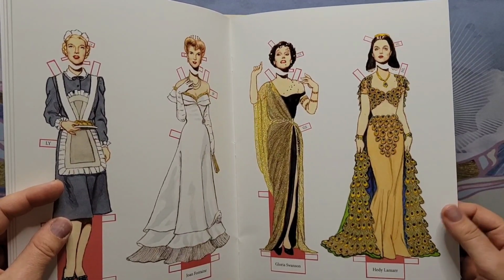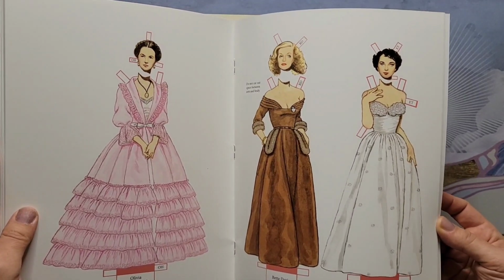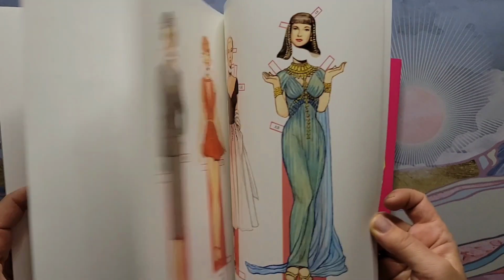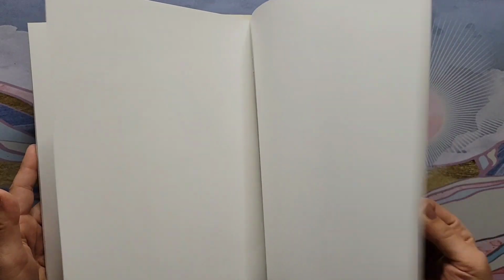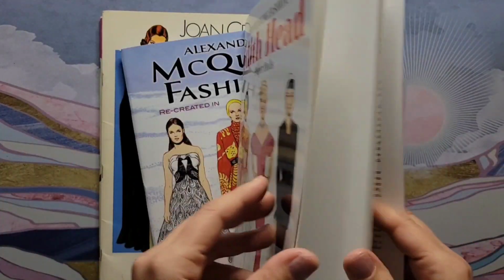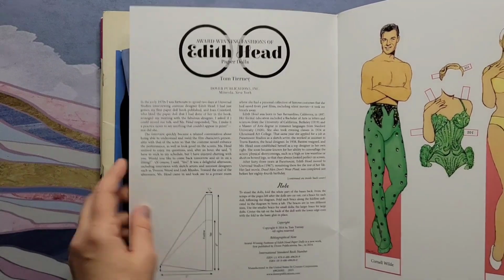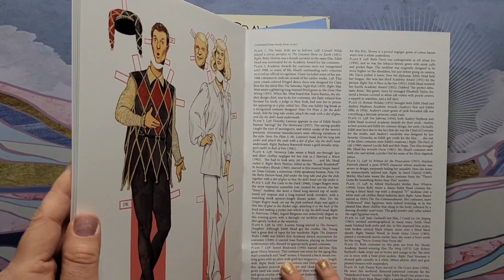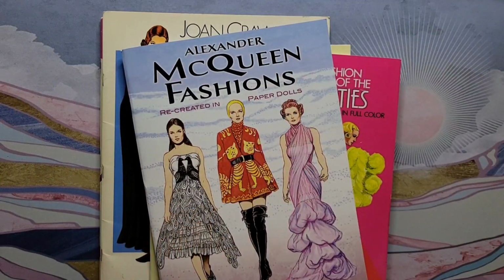I bought these because I do like fashion a lot, but also I was thinking about doing some decoupage type stuff or collages and things. I thought maybe I could use them for that. But on second thought I'd probably just leave them in the books just to look at them. This one is Edith Head. She was a really famous costume designer back in the old Hollywood days, which I like.